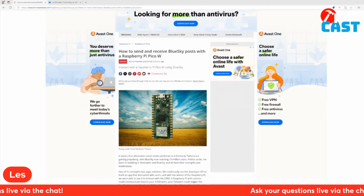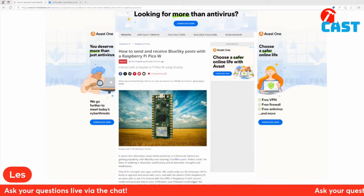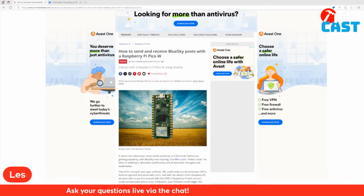I thought, could I send and receive stuff? Well, initially, I didn't think that. What happened was I got a Raspberry Pi 5 out, I got my Windows PC out, and I started hacking around on Blue Sky to see if I could send and receive. And yes, I could. It's got a Python API. That's pretty easy to work with.